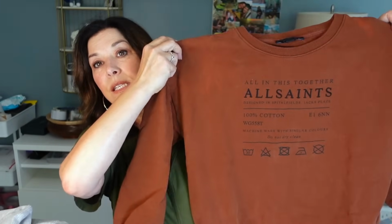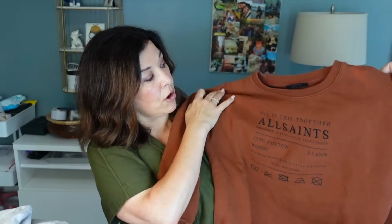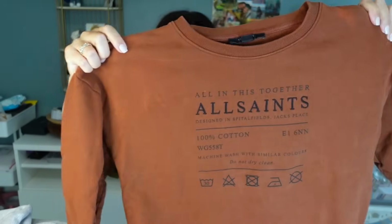This is an All Saints sweatshirt. I took a $25 offer on this because what I didn't realize before we listed it is that there was some discoloration in the shoulder. So I think I listed it for $38 and I accepted a $25 offer because of the flaw.